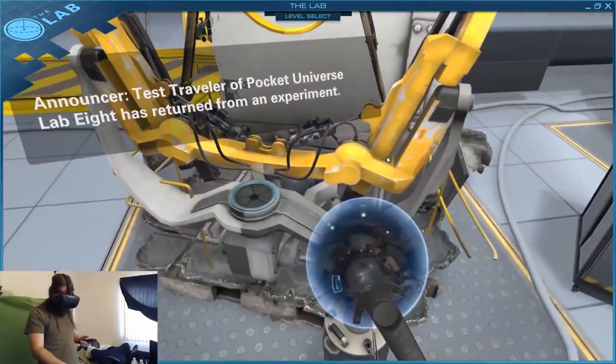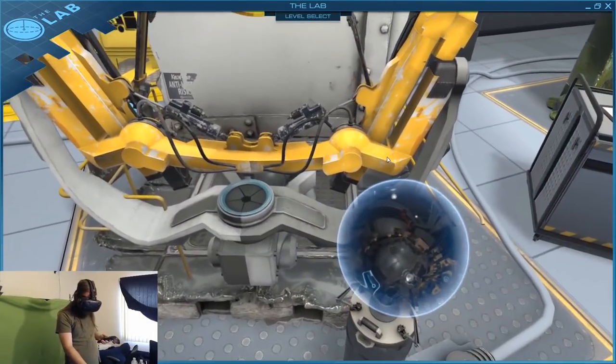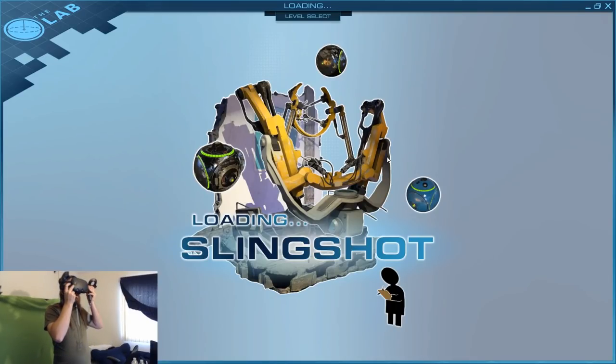From an experiment. Is that my screen? Okay, no. Please work. Oh, this looks cool. Please work. Oh, this looks cool. It's not cool. I hope it's cool.